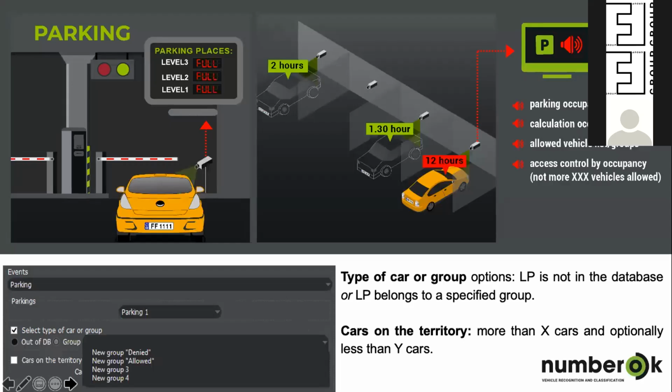Yes, we can. Okay. And the next event is parking mode in NumberOk SMB. As you know, in parking mode, we can calculate the duration of stay of a vehicle at the parking lot. We can calculate the number of vehicles in the parking lot. And also we can give some places at the parking lot to a specific group. And we can calculate parking occupancy.